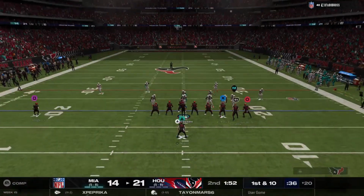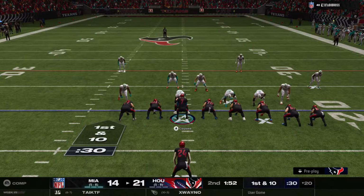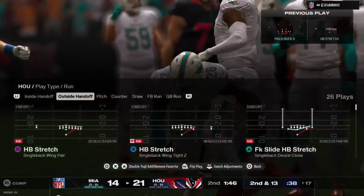The Texans offense ready to go here for their next drive. Right now, everything they touch turns to gold. This is their 4th possession. Touchdowns on their first 3 possessions. I mean, this defense, they can't seem to stop them. It's like they're on skates.